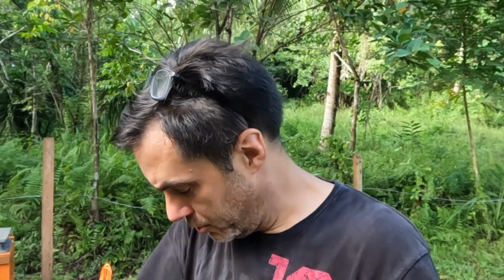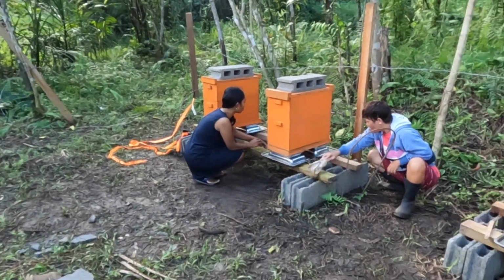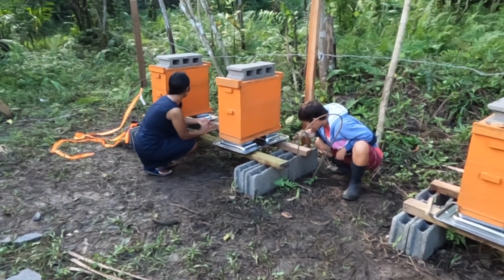And I don't know how, but these ants keep getting on me. I was brushing them off of the hive, and they just seem to have gotten everywhere. I got bit on the back of my neck, down my back, down my boot, on my arms. But anyway, these two ladies are busy saving the bees.